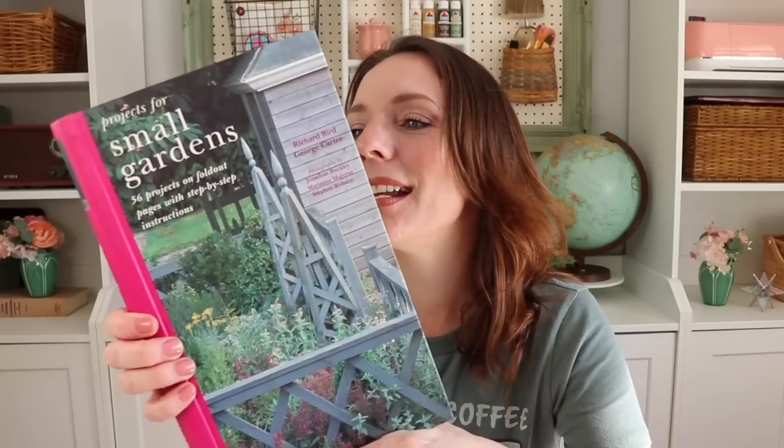But I have been looking for gardening books and that kind of thing because I'm excited to get back into that. We live in a subdivision right now, so the kind of gardening I want to do, I can't really do here, but I can at the land. And this is Projects for Small Gardens. It's 56 projects on fold-out pages with step-by-step instructions, and they're not technically gardening instructions. They're garden plans instructions. I will show you what I mean.